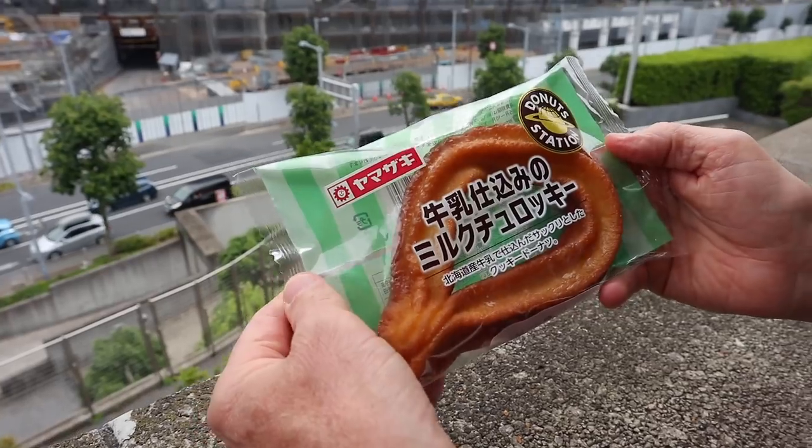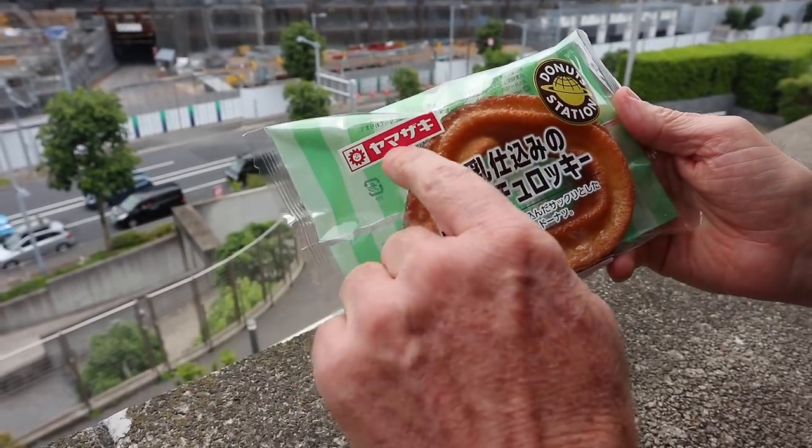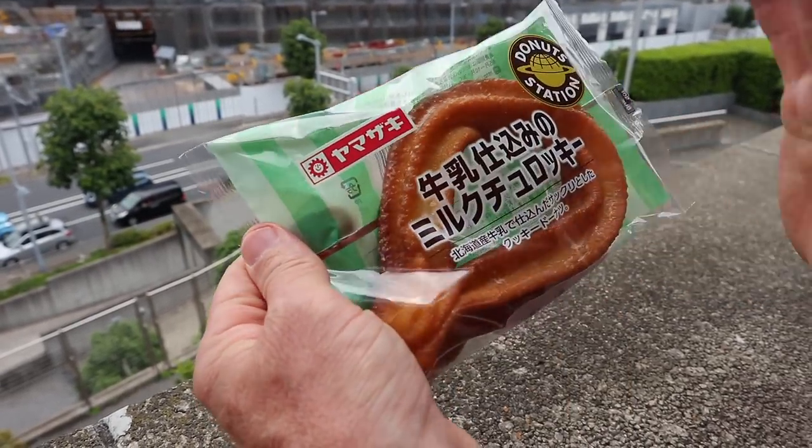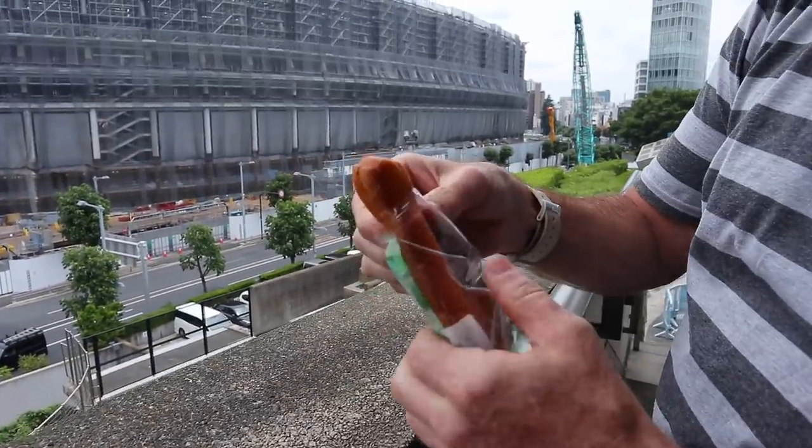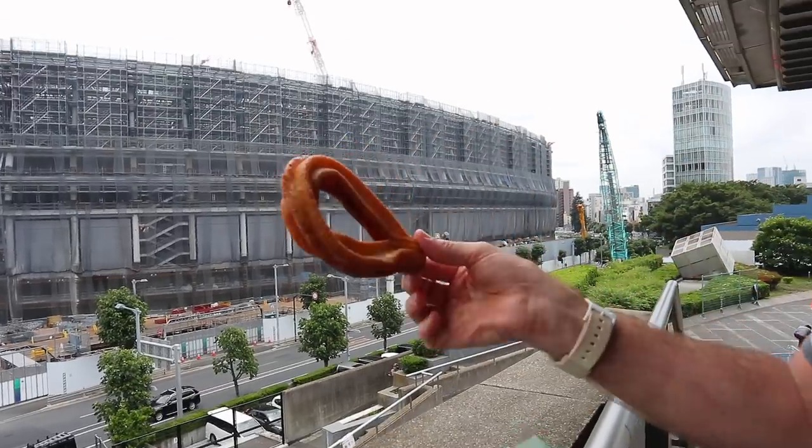And last but not least, this is a donut. Made by the Yamazaki Bread Company. This one I'm really looking forward to. Like it's a donut ring.